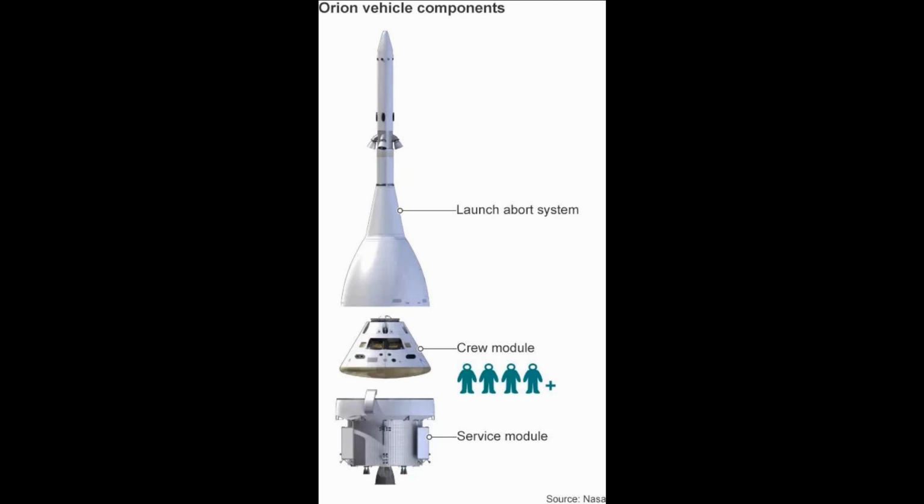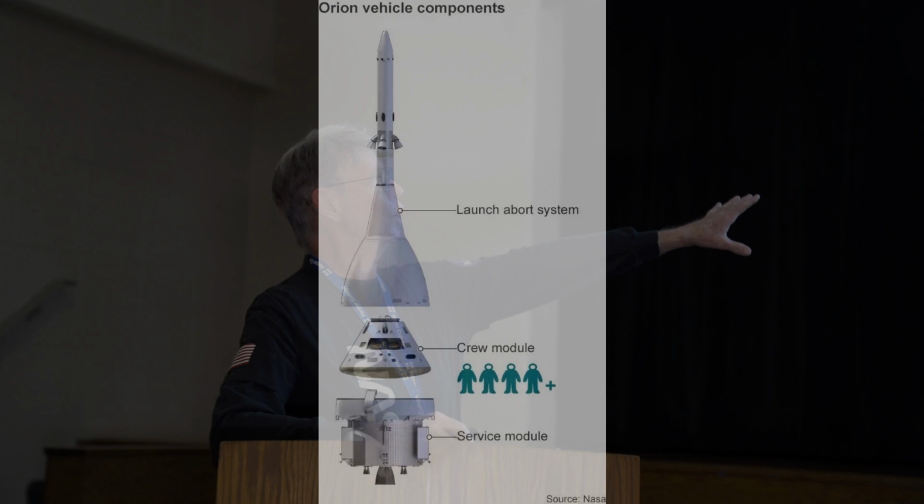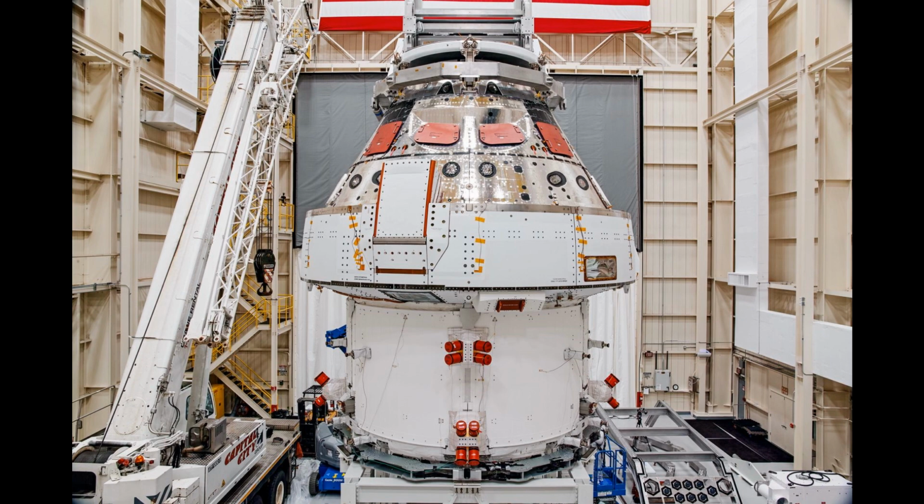Here's the heart of the whole matter. The Orion spacecraft and the European Space Agency's service module. So how do we know to integrate this? 724 pages of diagrams between NASA and ESA to integrate that. And as you can see, it's just a beautiful spacecraft, but this is without the solar panels now.